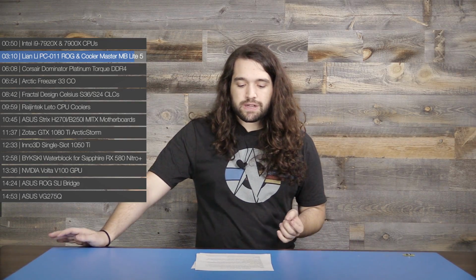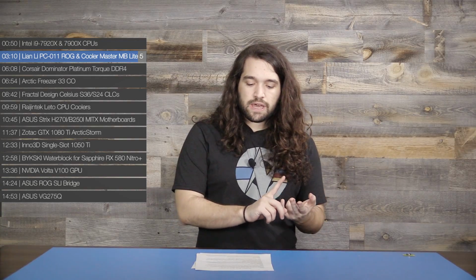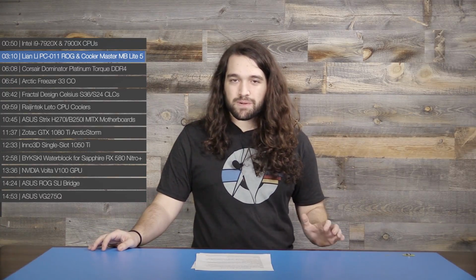Masterbox Lite 5 is looking at availability for May 19th, just before Computex. Should be about $50, but we're going to try and review it, so stick around for that. And even if we don't, it's $50, so it's not a huge risk anyway, but we will try to cover that one.